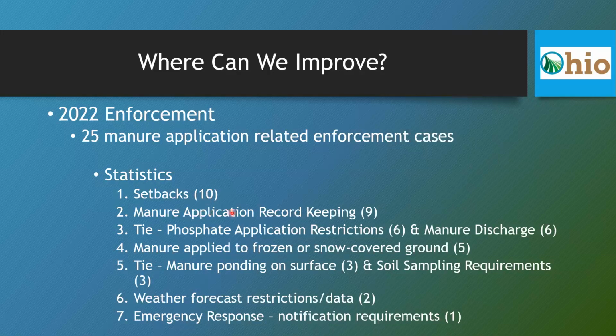And I wasn't surprised to see manure application record keeping at the top. We have an extensive amount of information that is required to be recorded. Failing to put on a soil test is something we see commonly. Failing to include the soil test phosphorus concentration on the manure application record, or failing to document concentrated surface flow areas and the inspections of those. Those are things that we see quite frequently.